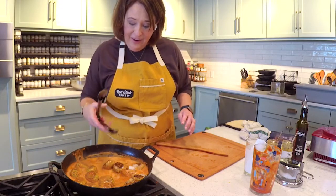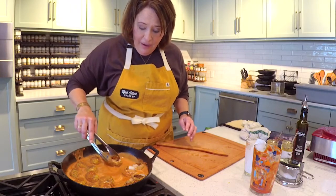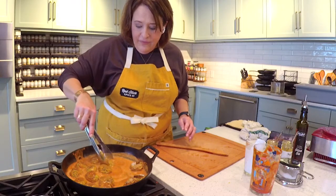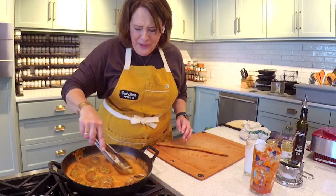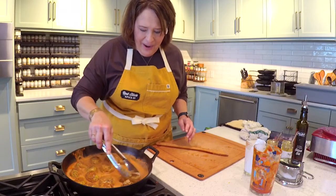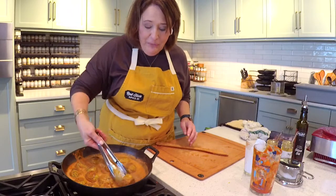But there they are. They're beautiful, and I smell the curry, the garam masala. I can smell what those cloves are doing in that garam masala, and we want to get that all mixed around. Look how beautiful. That's a beautiful dish.